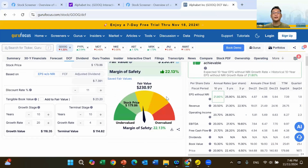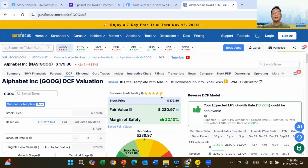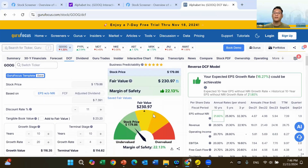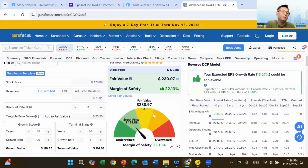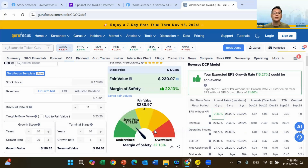Okay, so you can actually give the DCF. For example, in this case, Google is actually not too bad. You can see that the fair value based on this website is 230, now it's trading at 179. Of course, it doesn't mean that, wow, that confirms making money. No lah, it's just personal preference. So if you ask me, Google is actually not too bad. The only thing now is the chart doesn't really meet my criteria.